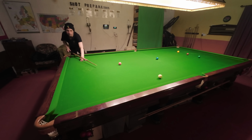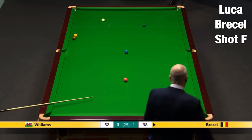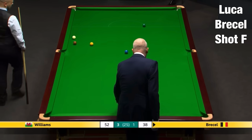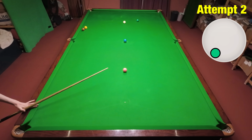Luca Brecel's also trying to get in position on the yellow off the black, but he doesn't have such a straightforward shot and ends up having to play a full exhibition shot to get the yellow off the cushion and continue his crucial break. This allowed him to come back from 3-1 down against Mark Williams and eventually go on to win the match fairly comfortably.